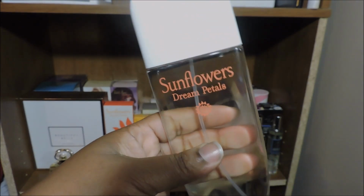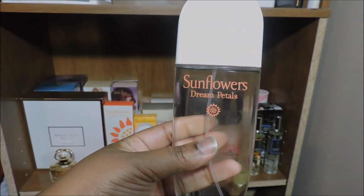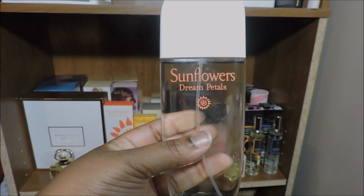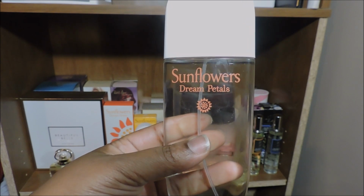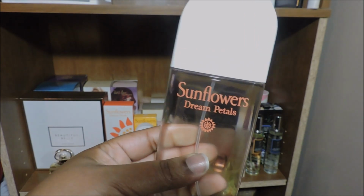But it was really inexpensive. That's why I got it. It was on sale at Ross Dress for Less. But I would never pay full price for this. And I probably will not buy it again, even if it is on sale.